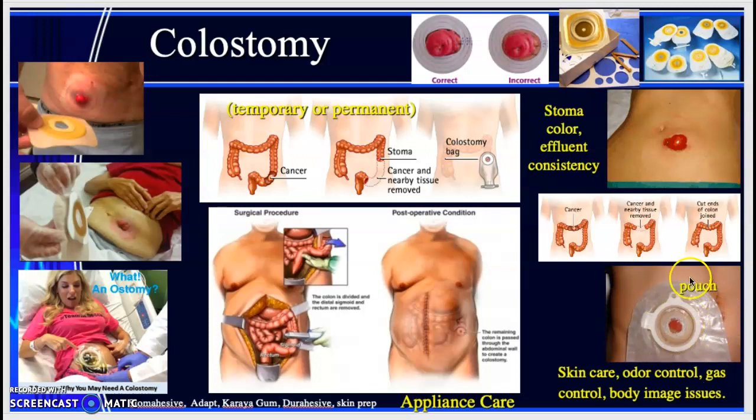The person is going to wear what we call a pouch or an appliance, and if you look at the lower right corner there, you can see that the person has a pouch. They have the little stoma sitting there. And what we need to do as nurses is give the person really good skin care. We need to protect that skin around that stoma. We don't want the enzymes and the poop and stuff to break down the skin. So skin care is very important, and so we'll talk about that.